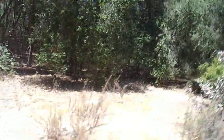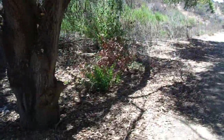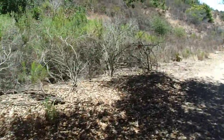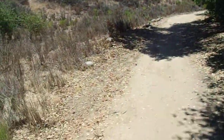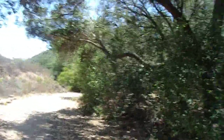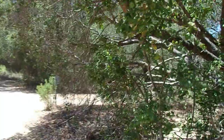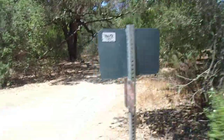Let's see, is this the fork? No, not quite yet. There's a small trail fork over here. There's a very old coast live oak in there. Again, I'm not going to bushwhack in there, and there's a lot of poison oak. I really love this area. Maybe on the way back I'll come across that oak tree. Here's the fork. This should take us up closer to Garfield Plaza shopping center.